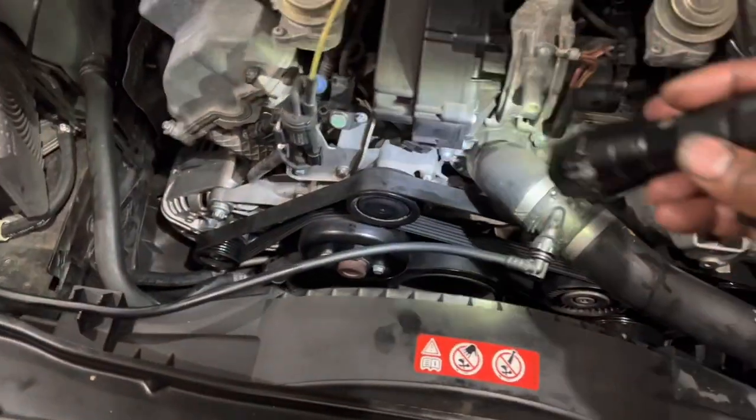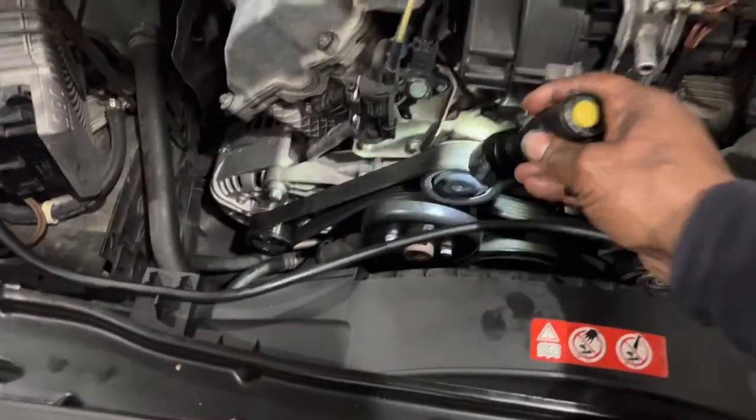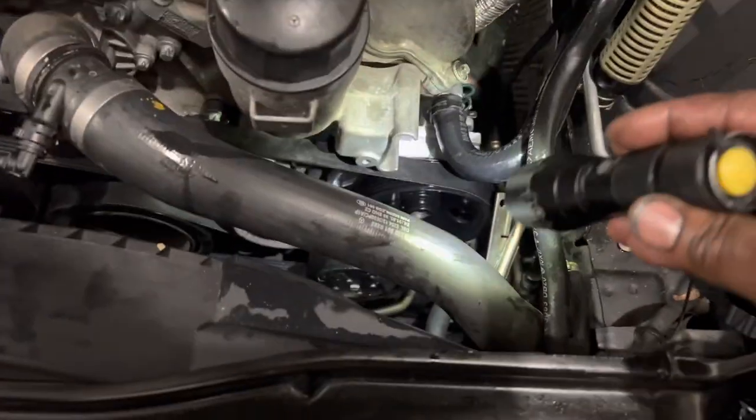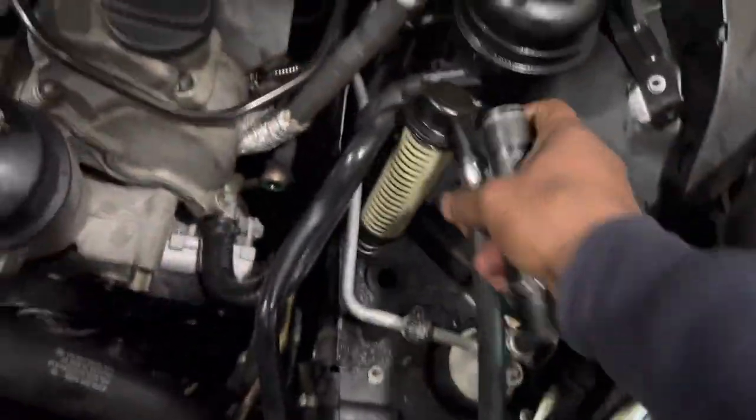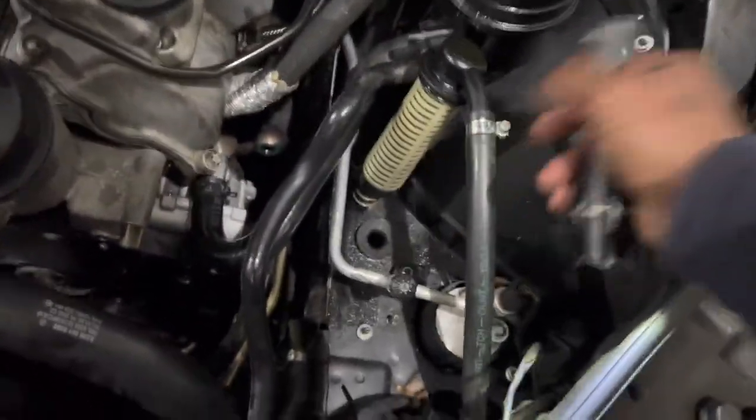I loosened the belt, removed it off of this top one right here so that I can spin that freely in order to make sure there's fluid in the system so it's not a dry start. And of course I'll remove this filter right here. This is for the ABC reservoir. I at this point am about to start it.